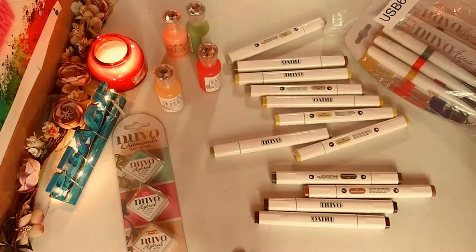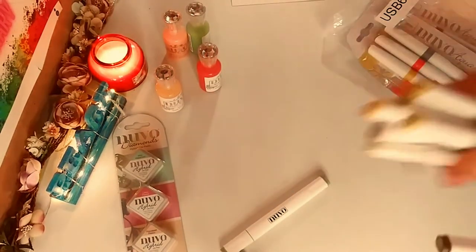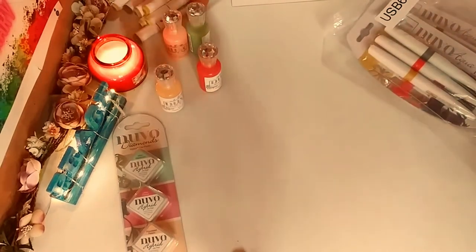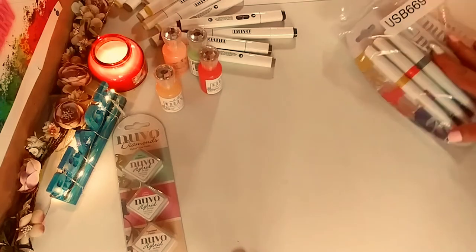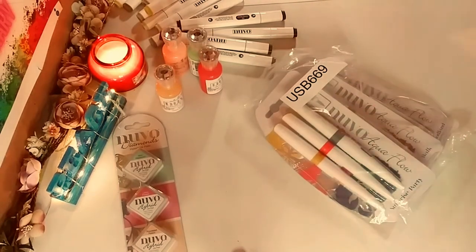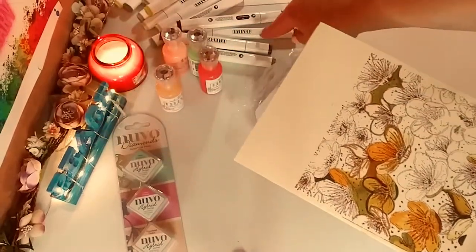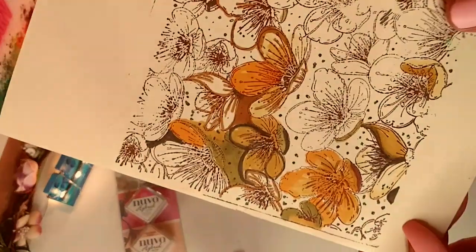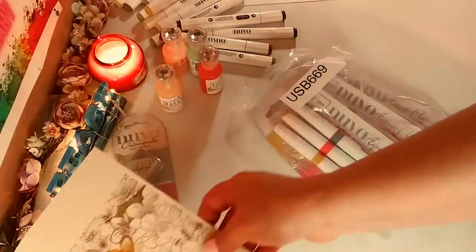So here are all the colors again, and they're really, really beautiful, and I think it's a great deal for like $15. I believe there's 12 markers, so it's really a great price, and I love grabbing them when they are on sale only, and I only usually get stuff from Tonic when they're on sale. So here are the markers I used back there. I haven't finished this sheet, but I just wanted to see what you can use and how they look on paper.